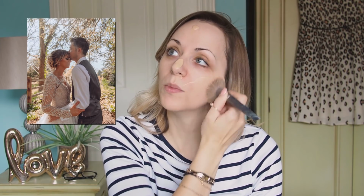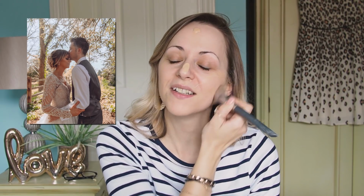But it's also one of my lightest foundations that I have to wear when I have zero tan. So you guys know I got married on April the 19th, so that is about 6 weeks past now. I can't believe it's been nearly 2 months. Where has that time gone? It was the best day of my life. I loved every minute of it.